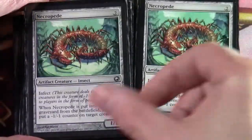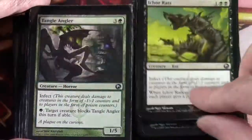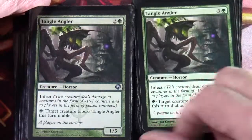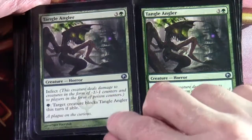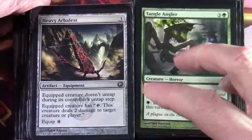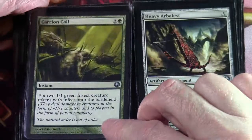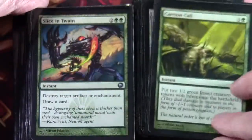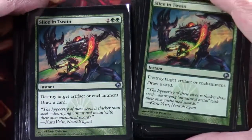Necropede is in this deck. A couple of those. Ichorclaw Myr, so more infect creatures. Tangle Angler. Well, basically it's got lure on it as well. Heavy Arbalest. Carrion Call puts out 2 1/1 green Insect creature tokens. Slice in Twain gets rid of artifacts or enchantments.